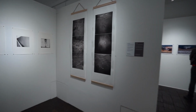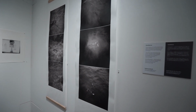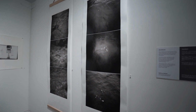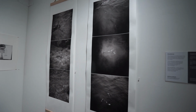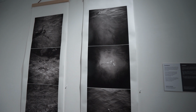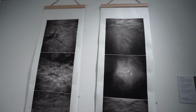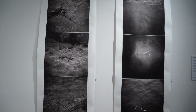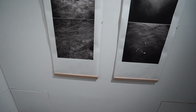Next is Adrian Defendi with Ouroboros. An ancient symbol of the snake swallowing its own tail is part of the inspiration. Some of these photos are bones resting on soil, stems upon an undulating sea. It says, capturing moments of raw beauty and grace, embracing the cyclical nature of life. And she has two triptychs here, again presented in a way inspired by Japanese scrolls.